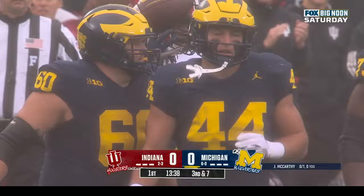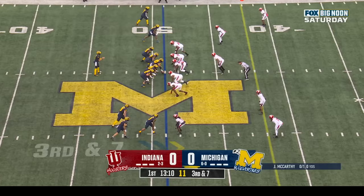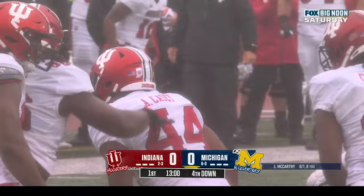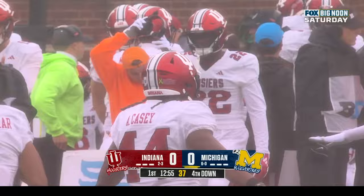Third down and 7 at the 49, empty backfield. Opening series for Michigan, and McCarthy in trouble, trying to break tackles, and McCarthy will be sacked at his 32-yard line. Casey in there to clean it up. Linnell Carr Jr. there as well, a loss of 13 yards.